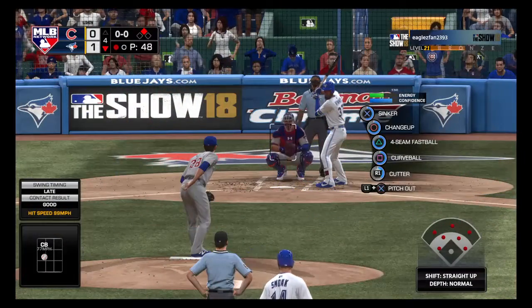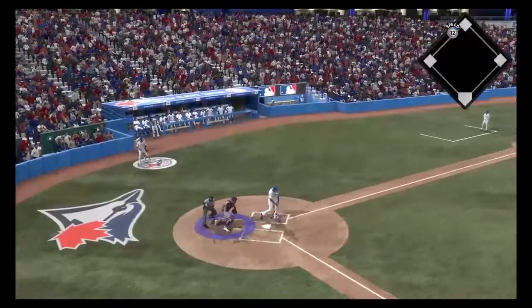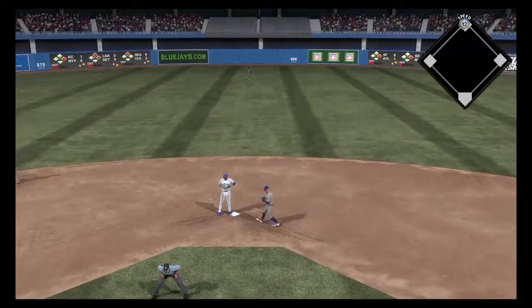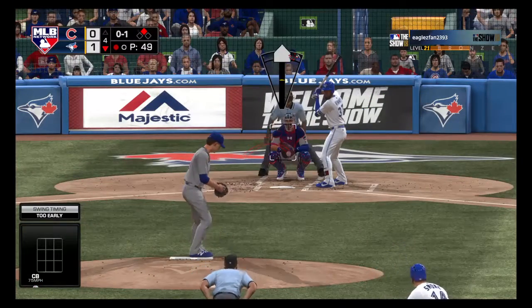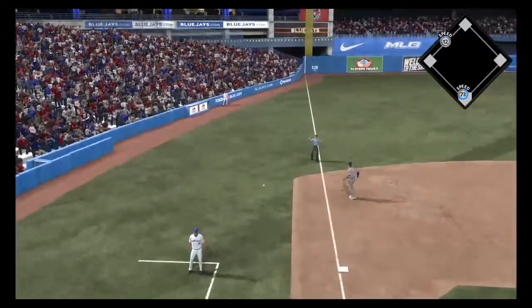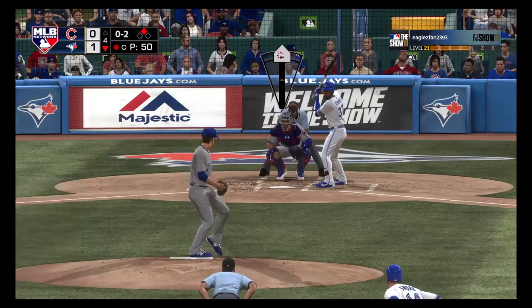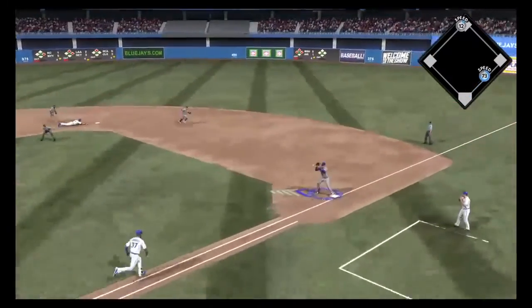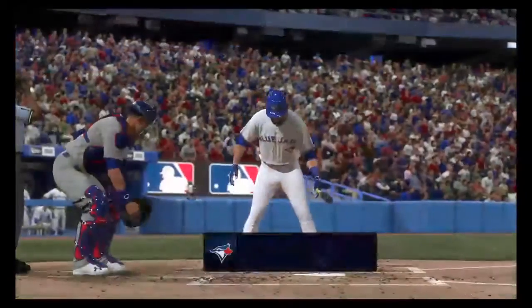Stepping in for the Jays, Teoscar Hernandez, 0 for 1 after a pop out in foul territory his first time through. And this one's in the dirt. One run on 3 hits and no errors in the game for Toronto. Grounder down the line at third, but that'll get foul. It's 0-2 now. Good changeup in the dirt, strike 3. And he makes the throw to first. Hernandez is retired, 2 down now.